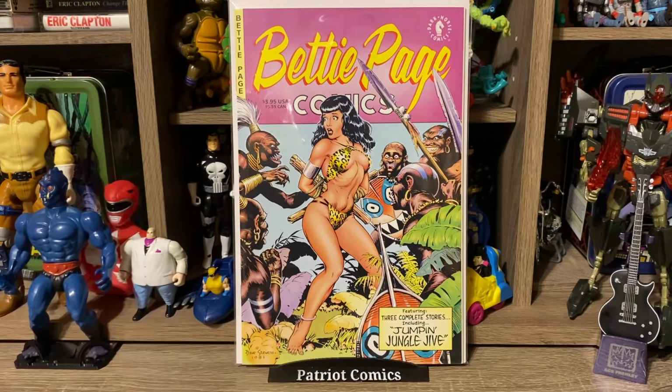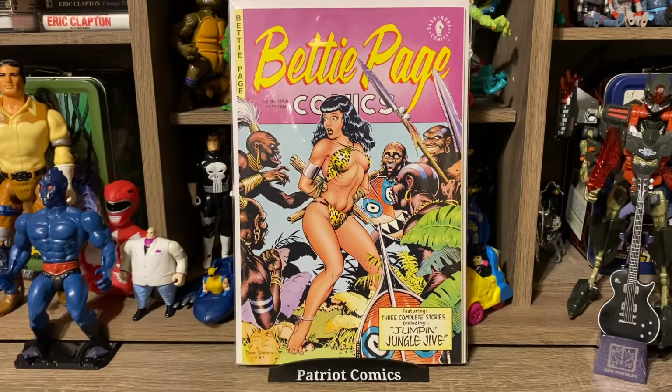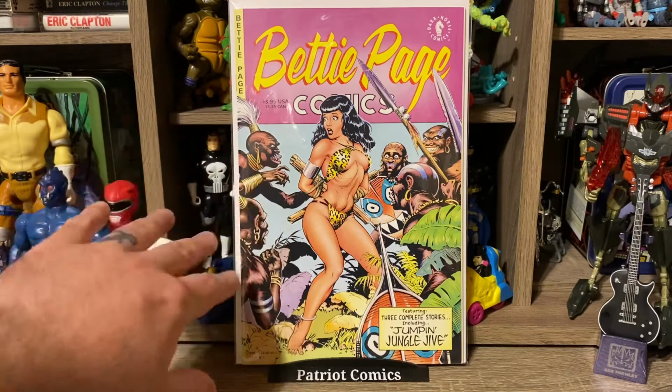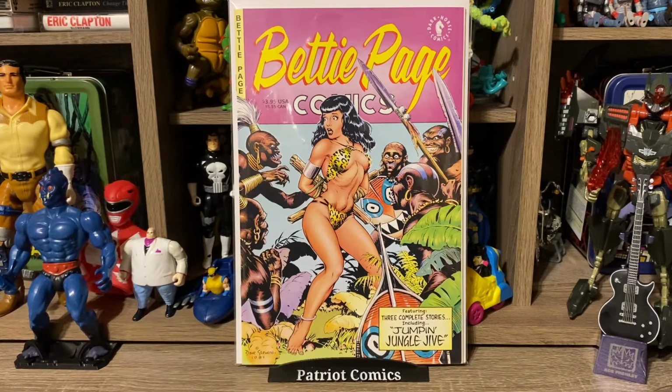Then I'm going to show you one of my CGC graded books that is part of this Dave Stevens collection. But as you see here, this is Bettie Page Comics. Really, really crazy cover featuring Bettie Page in her jungle bikini with these characters in the background, these Aborigine type characters or whatever you want to call that. But really, really crazy, interesting cover.